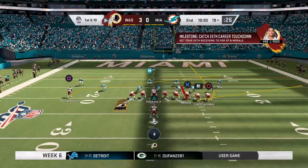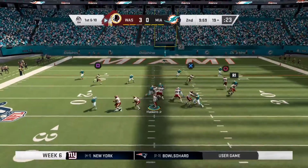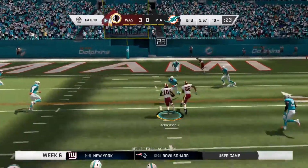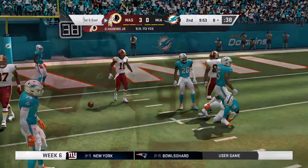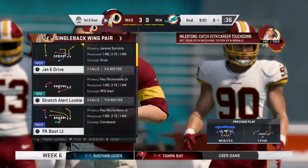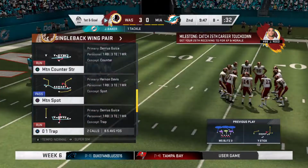From the red zone now, Haskins on first down. Got his man, complete over the middle. It's Richardson. And they've got it inside the 10 at the 8. The Washington passing game dialed in now. It's a first down.